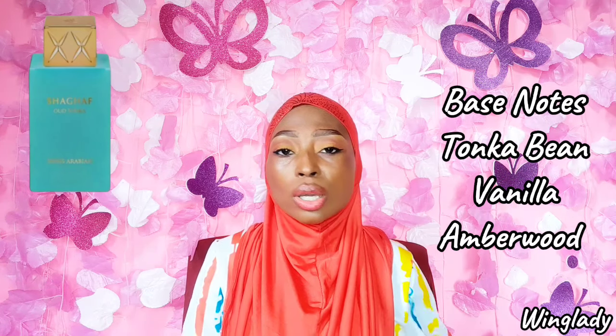The tonka bean, the vanilla and the almonds are the major players of this perfume. It smells sweet, creamy, elegant, beautiful, delectable, high class. This is the kind of perfume you spray on when you want to go to a gathering of respectable people. If you layer Shaghaf Oud Tonka with Sondos by Latafa, you're going to be smelling like the most elegant lady there. It's beautiful, you guys.